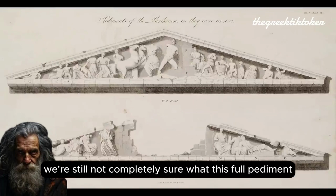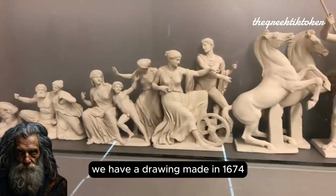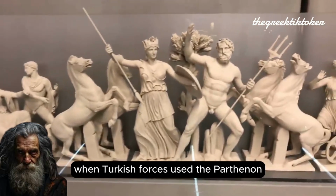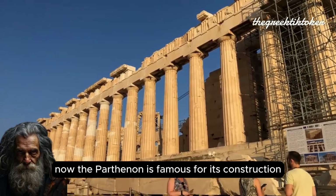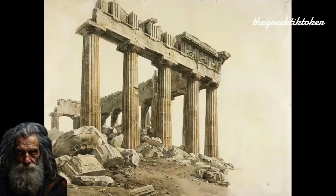We're still not completely sure what this full pediment looked like, but luckily we have a drawing made in 1674 by the entourage of the French ambassador, which was just before the Great Explosion, when Turkish forces used the Parthenon as a store of gunpowder and it was ignited by a Venetian siege. Now, the Parthenon is famous for its construction and minute details, and deservedly so.